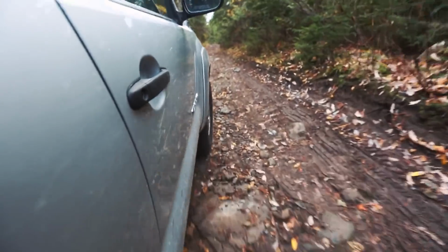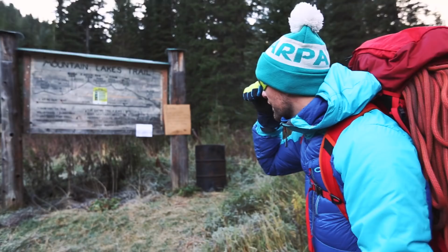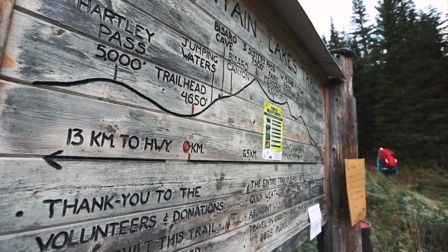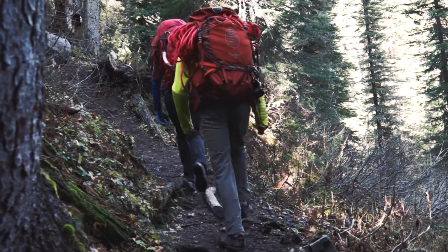We're currently at the base of Hartley Lake Pass. In the fall, we can get up quite a ways towards the cave. You can drive quite close, the hike is super chill, and it enables us to work on these routes and get used to the terrain.